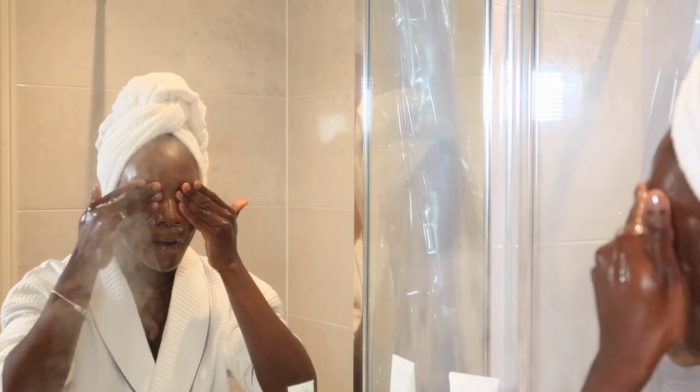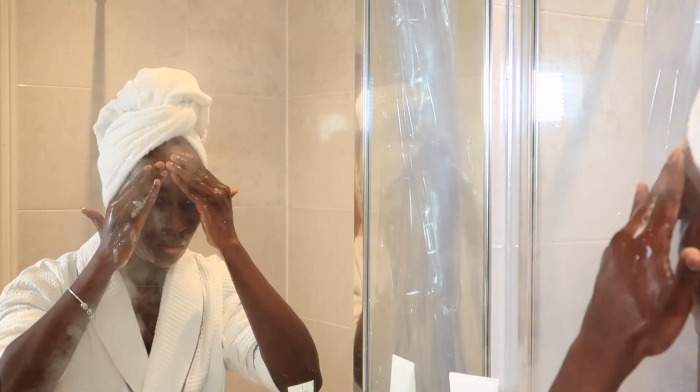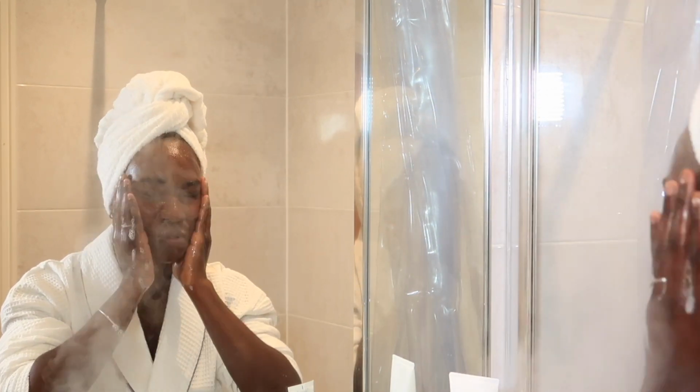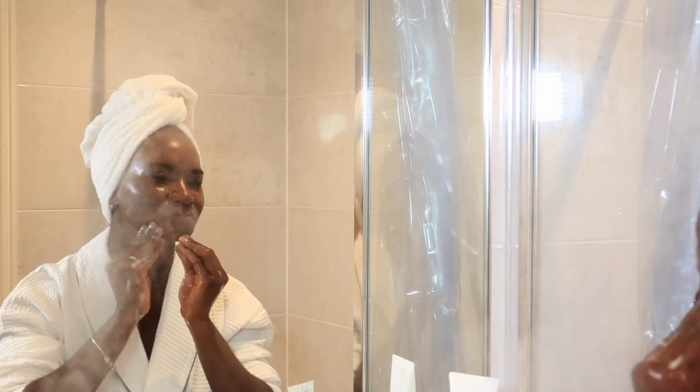But this particular one is my current favorite because a little goes a long way. When I use it, my face doesn't feel tight at all. I just like that feeling. It doesn't feel like I've stripped the face off or I've ruined my acid mantle. It's hydrating and it has a way of clearing pores.